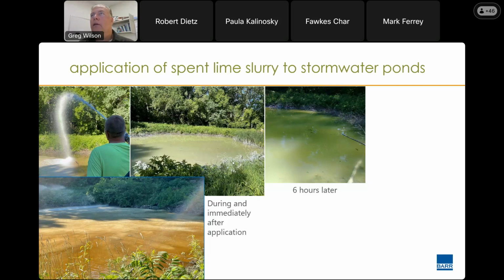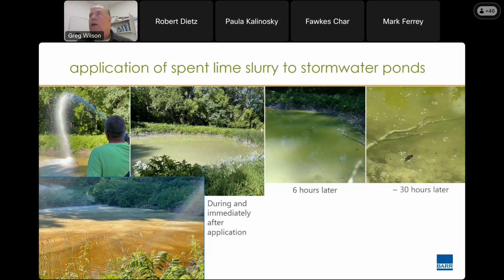And then I went out another day after this last photo, and you can really start to see into the pond. In fact, the pond is about 9 feet deep, and you can see to the bottom of it one day after this application, where you could never see into the water before. Now you can see all the way to the bottom.